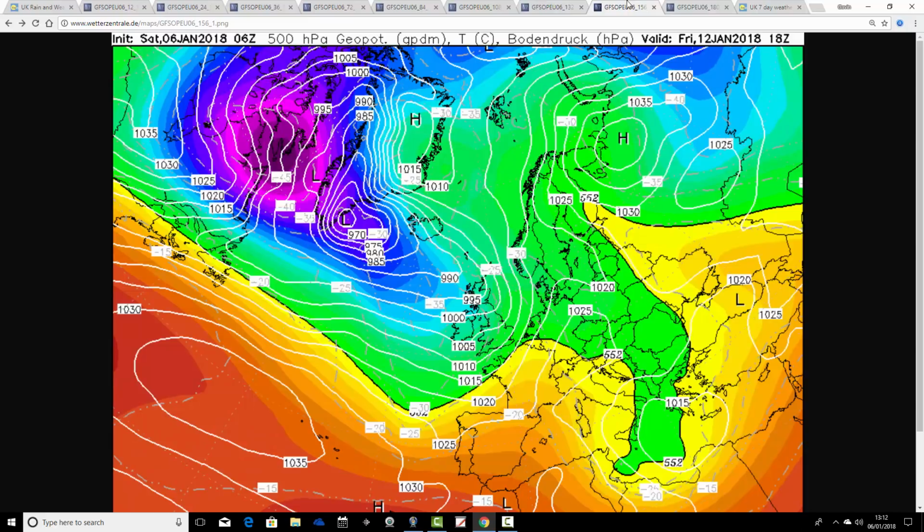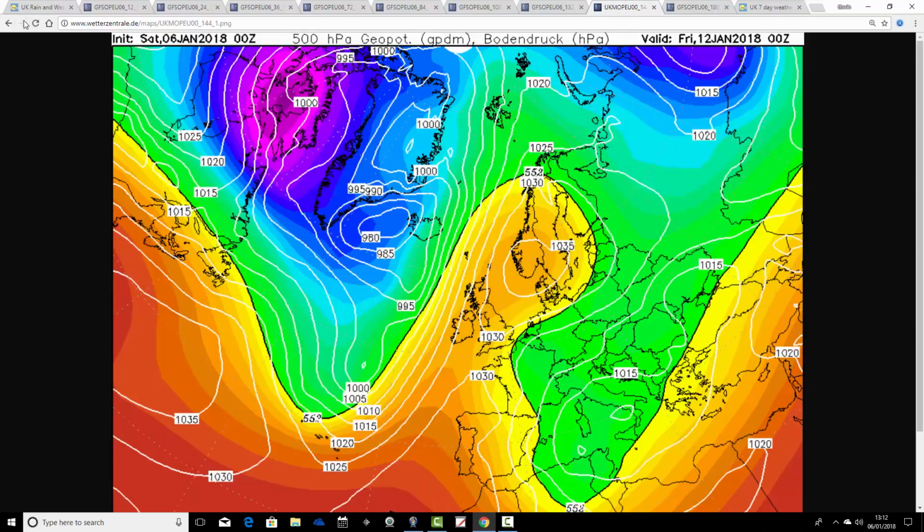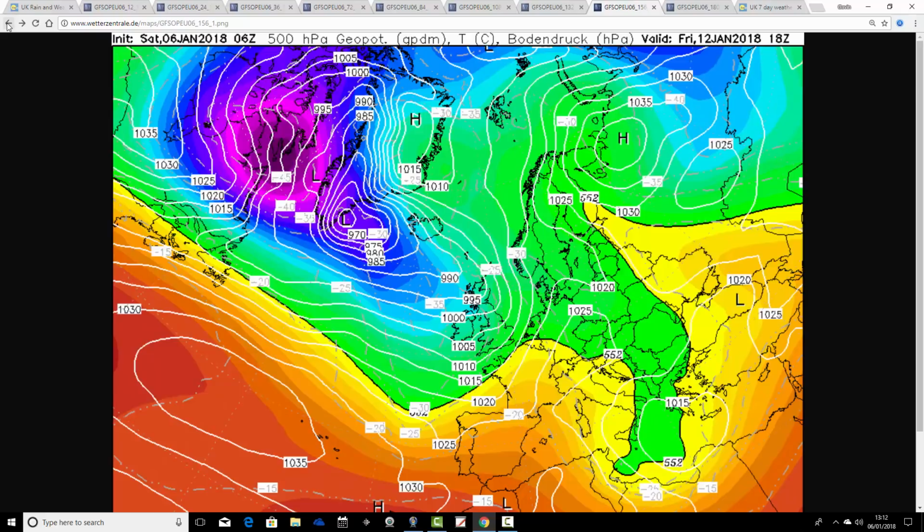And by the time you get through to Friday, the confidence is really very low indeed. The GFS wants to bring another weather system in from off the Atlantic, but this is the latest UK Met Office chart for Friday, and that's maintaining and strengthening high pressure over Scandinavia and trying to get us back into these easterly winds. I just about favour the GFS solution to bring this westerly in, but it is with very, very low confidence.